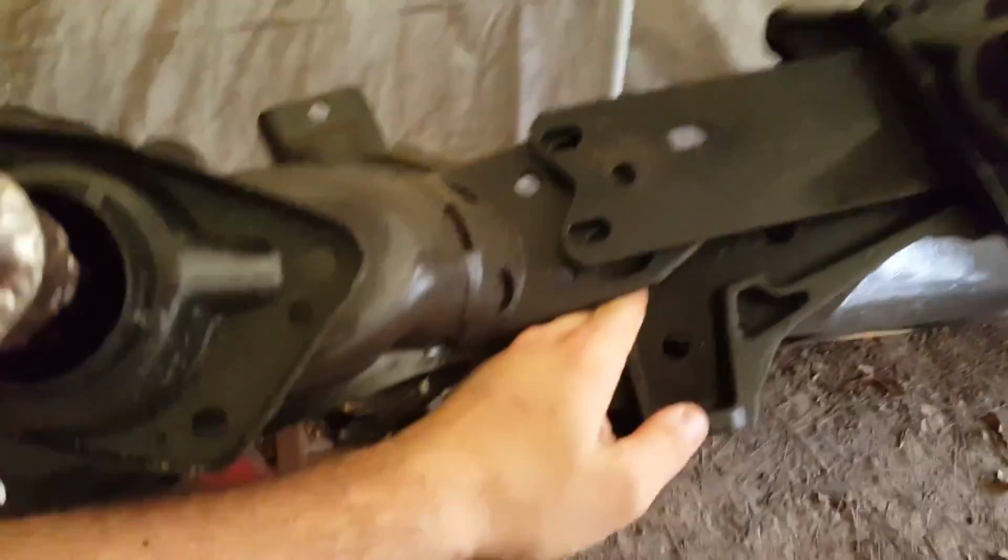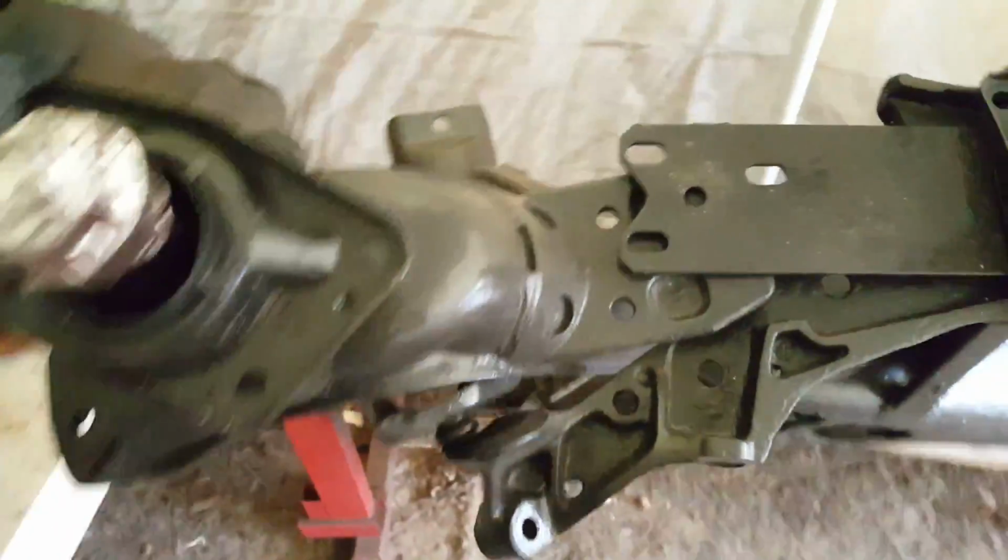It's on a rotisserie, by the way. Ow! That really hurt.